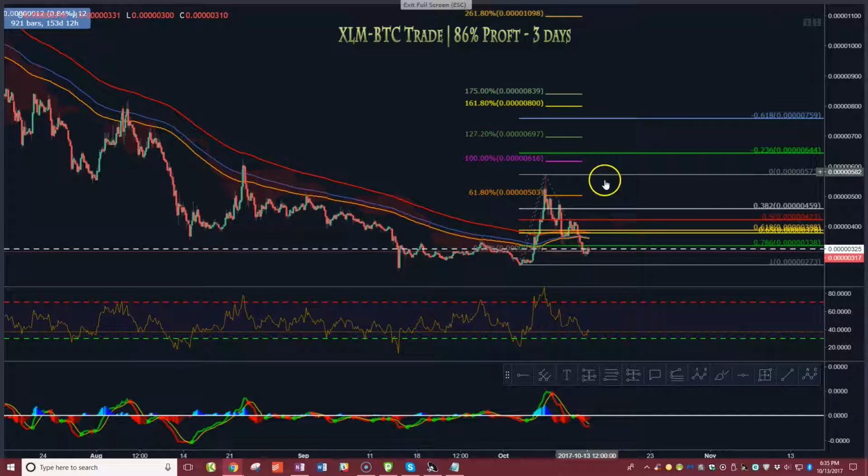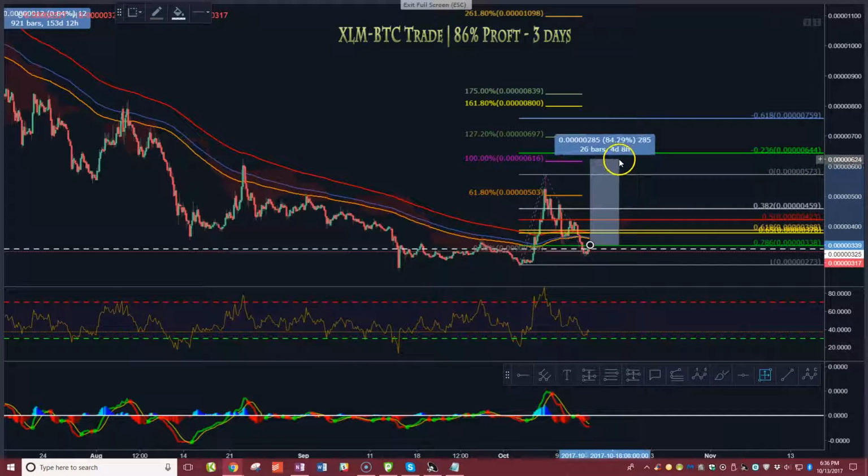So without being too greedy, a likely area that this will get to is 100% of wave 1. I'm sorry, what I mean is 100% of this first fib extension wave. So that will give us around 83% profit margin compared to where it's at right now. And that's what our target's going to be for this trade.